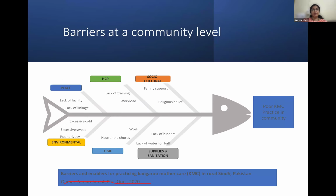Similarly, community level barriers. In community level barriers, lack of facility, lack of linkage. घर यहाँ से हमने डिस्चार्ज कर दिया, फिर हमने उसको आंगनवाड़ी वर्कर के साथ टाई अप नहीं किया, where the mother is staying in the remotest place of some tribal area, right, where there is a small, what I say, hut. In that case, if you link with the Anganwadi worker, and she is doing a home-based KMC visit, a home-based newborn care visit, she'll be able to support the mother. So that is very much important.